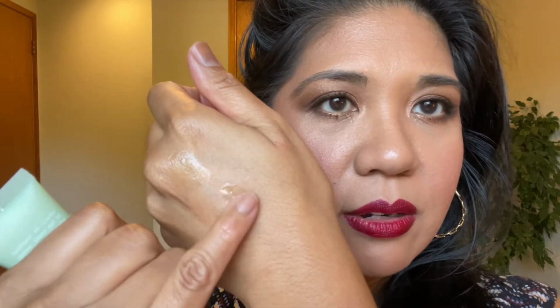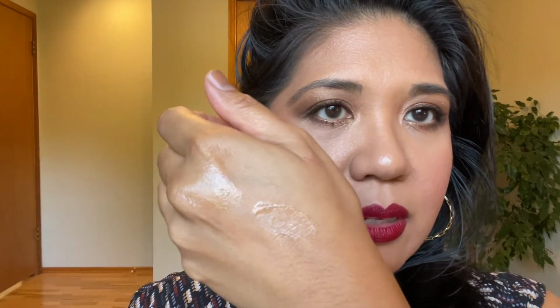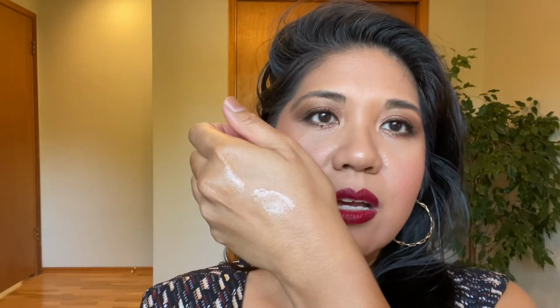Yep. So you can see there's a lot in that. So I would use that under one eye and this under the other. You can see, right? So you don't need a lot of that product. It's gel-like consistency. It's not runny. So it's like a balm.